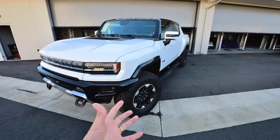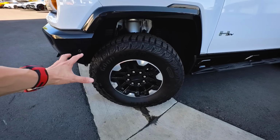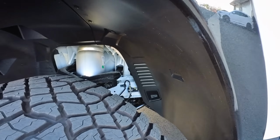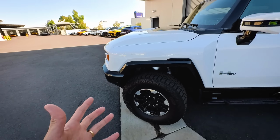So number one, the first thing I noticed was how big the tires were. These are enormous tires to be able to handle all of that weight. Now, one thing I really liked about this is how they hide everything inside of these dirt panels. Because when you take a car off-roading, you make a mess inside. And they're protecting all of the wiring and all of the cabling and all of the batteries and all the stuff down there. And it looks pretty good and clean.